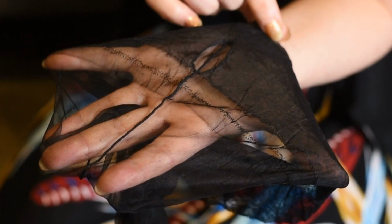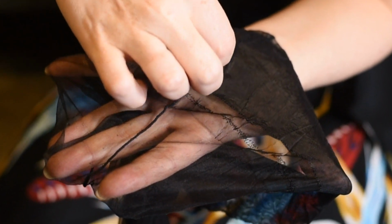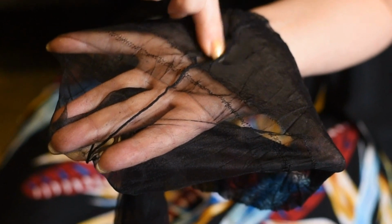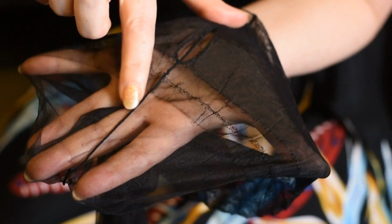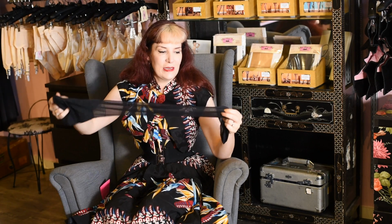With the genuine fully fashioned stocking, you can see the finishing loop. It doesn't have the overlocking around it at all. It is literally the selvage edge of the nylon, and you can see the seam goes all the way up through the welts.